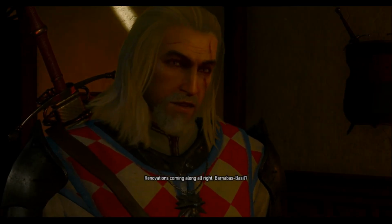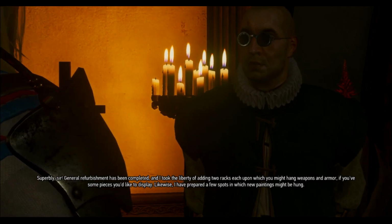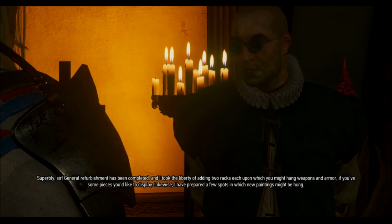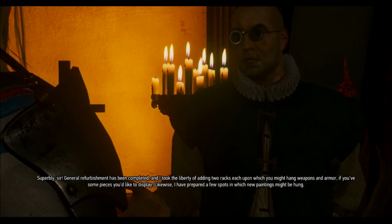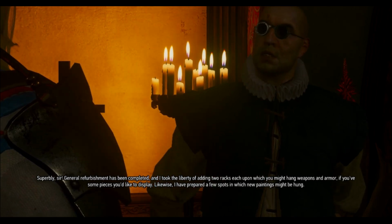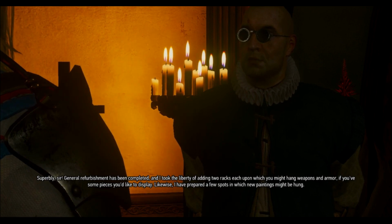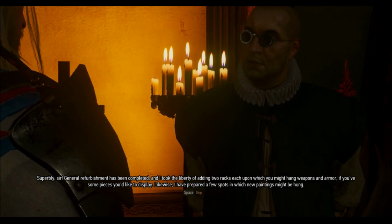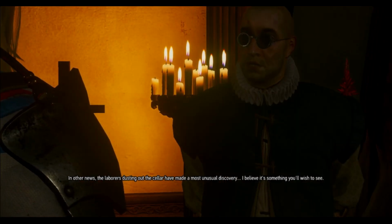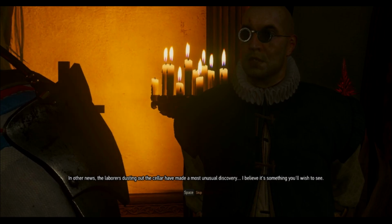Renovations coming along all right, Barnabas Basil? Superbly, sir. General refurbishment has been completed, and I took the liberty of adding 2 racks, each upon which you might hang weapons and armor, if you've some pieces you'd like to display. Likewise, I have prepared a few spots in which new paintings might be hung. In other news, the laborers dusting out the cellar have made a most unusual discovery.